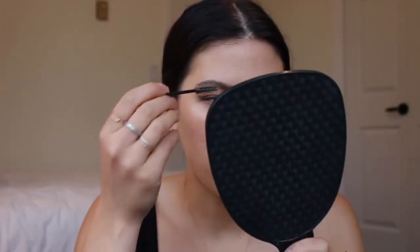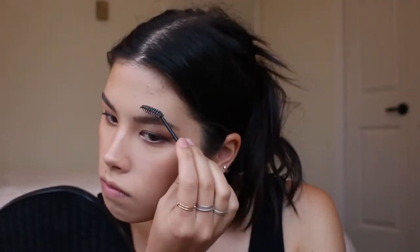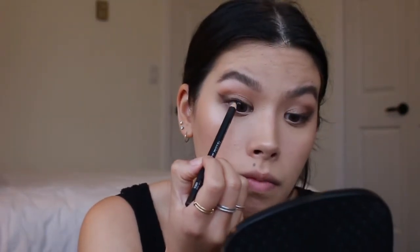Then I'm just going to take my Big Brow Boost from MAC. Then I am going to go ahead, take a little bit of Soap Brow, the clear Paris soap. It just defines my brow hairs a bit more and lifts them. Especially with a good wing, you want to look lifted. I'm going to take the Teddy liner again and just go in my tight line.